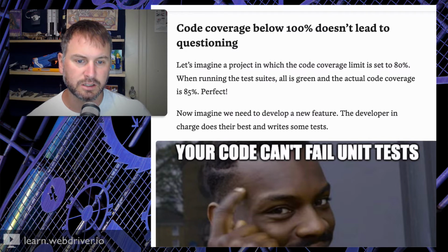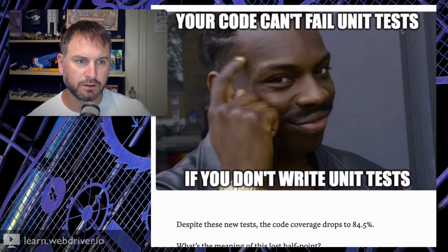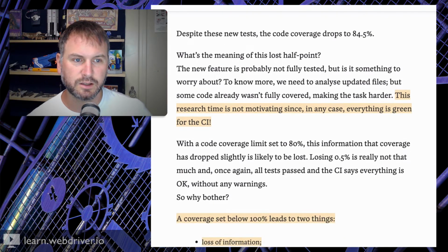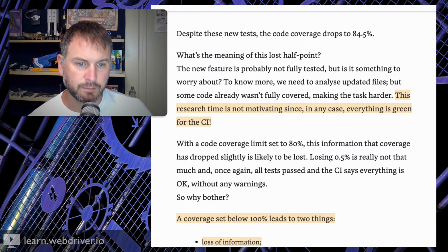The developer in charge does their best and writes some tests. Your code can't fail unit tests if you don't write any unit tests. Very smart. Despite these new tests, the code coverage drops to 84.5%. What's the meaning of this lost half point? The new feature is probably not fully tested, but is it something to worry about? To know more, we need to analyze updated files, but some of the code already wasn't fully covered, making this task harder. This research time is not motivating since, in any case, everything is green for the CI.